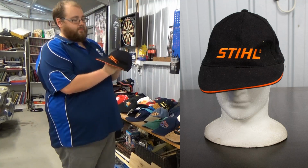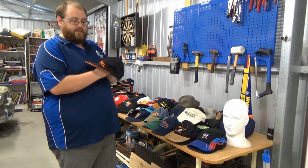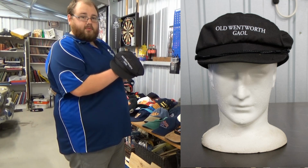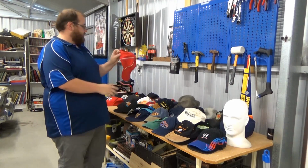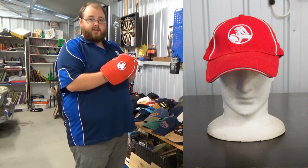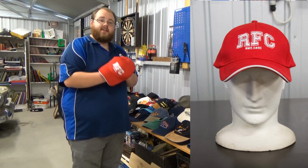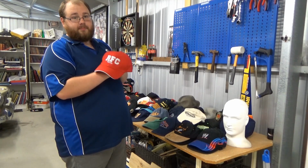Got a steel hat, which came with my, I reckon it was my air blower or something like that, from Steel. Give you a little welcome pack. Got an old Wentworth Jail hat, which I got from old Wentworth Jail. I went out to a Holden Day at Tailem Bend, and they were giving away free hats. So that's how I came into possession of this Holden hat. The RFC, much to my disgust of my mother. I've got a Ramblers Football Club hat.